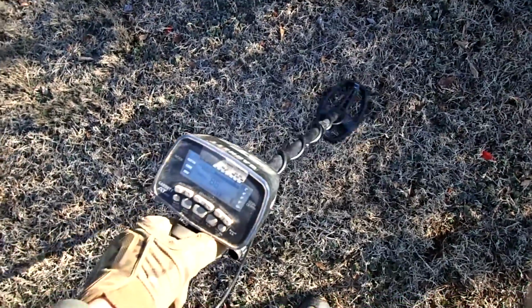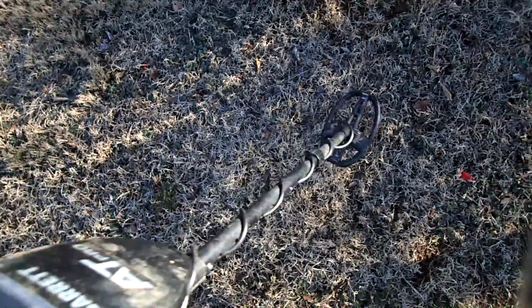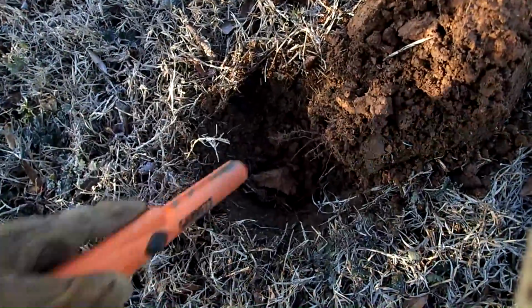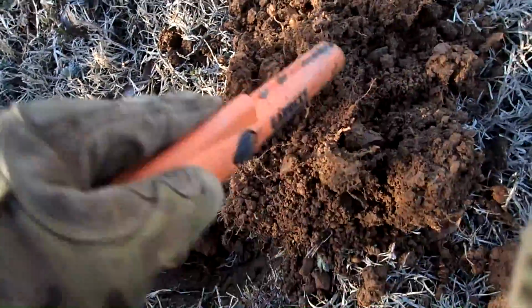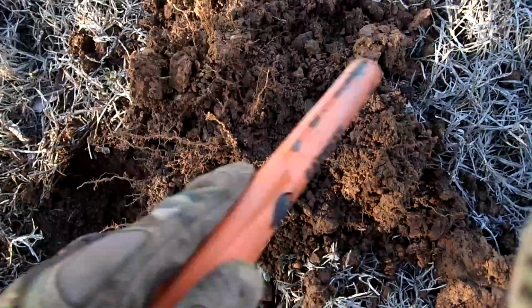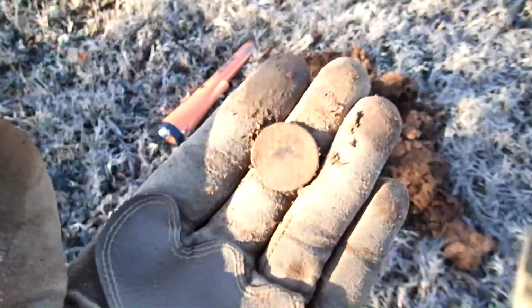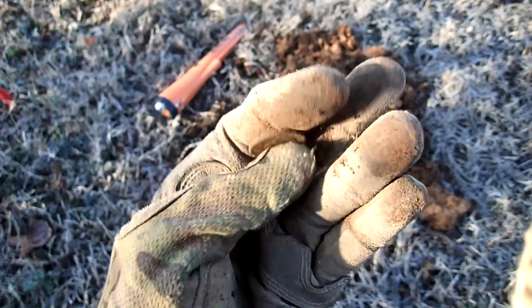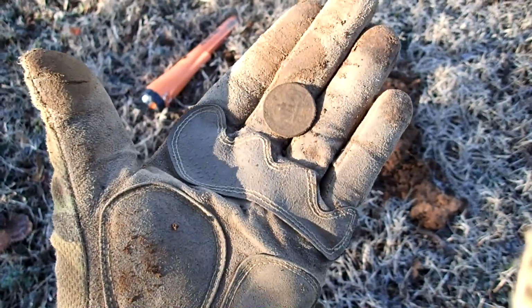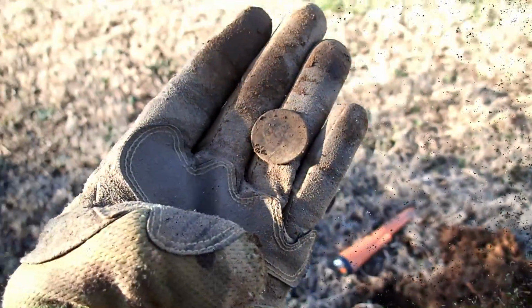Sounds like money. Good quarter signal. It's shallow too. Right in that small area. There's something in the bottom of the hole, but I think it was in the plug. Oh, it's a quarter. But it's not silver. We'll still take it though. It's 25 cents. Can't go wrong with that, so. Let's see what else we can get out here.